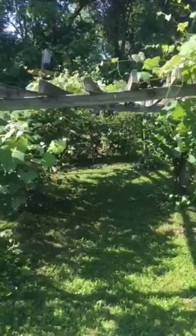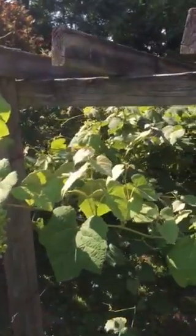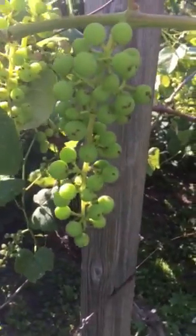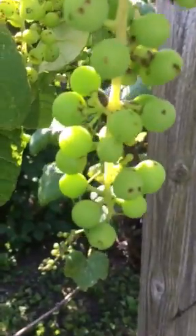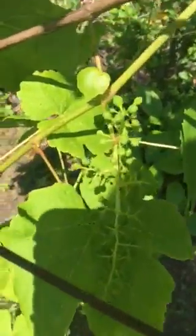This is my grape arbor. A late spring frost did a lot of damage to the grapes in central Virginia. I still have some that are coming, but you can see that there's a little bit of damage done to them. Some of my early grape plants didn't make the frost and won't have grapes. Another just beginning to show.